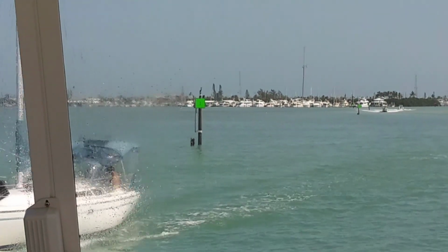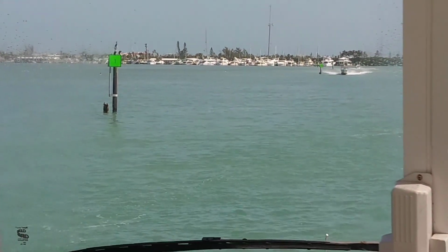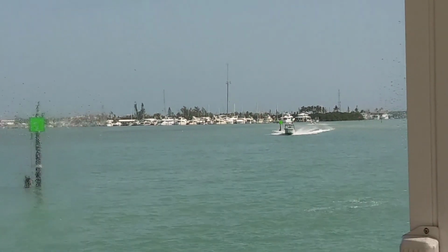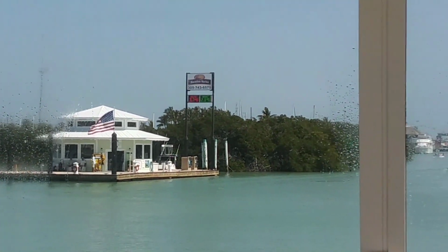Yeah, the entrance into Boot Key Harbor, and you really want to try to hug those greens, but we had a couple boats coming out that were also hugging the green, so we're trying to get as close as we can to that because there's a lot of shoaling in that area. Yeah, really shallow in this part. And we continued down the channel and saw some sights.